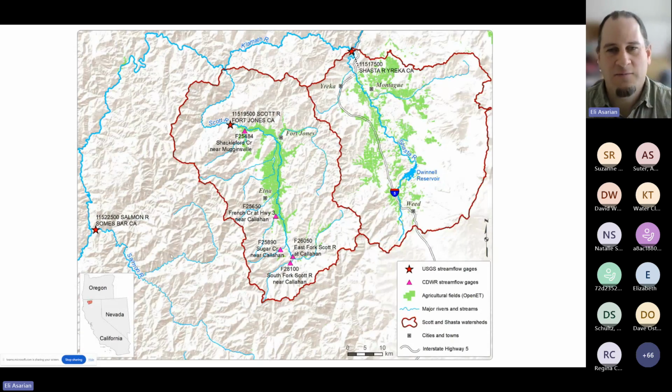For those of you unfamiliar with the Shasta and Scott rivers, they are tributaries of the Klamath River up in far northern California. There's a lot of agricultural lands and irrigation. And this map just here shows some of the major landmarks like the city of Yreka and the location of the agricultural fields and the stream flow gauges that we used in the analysis.